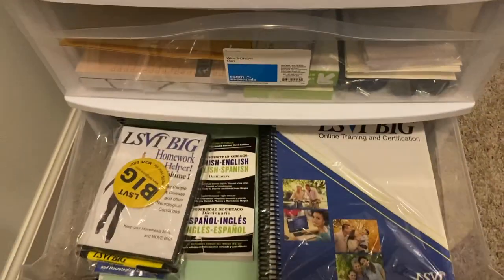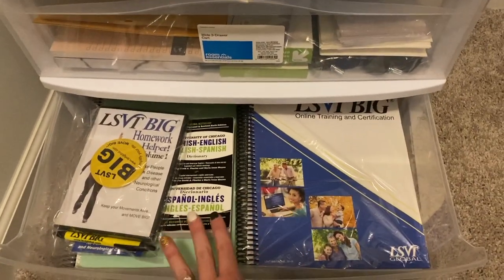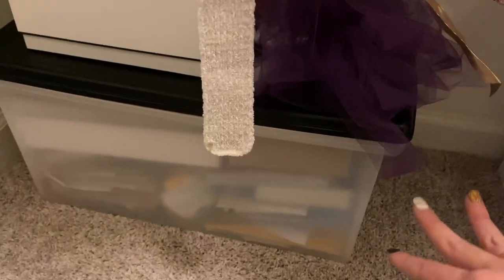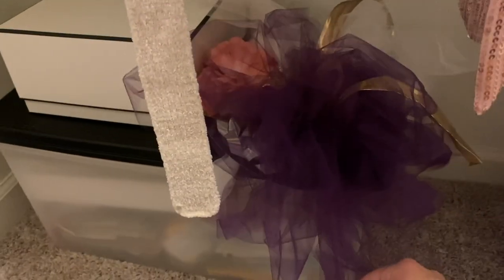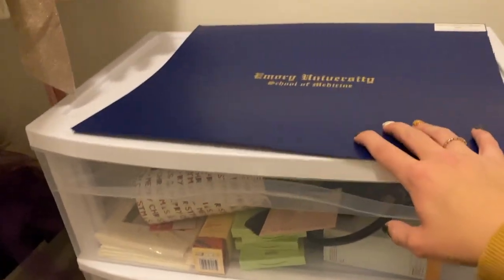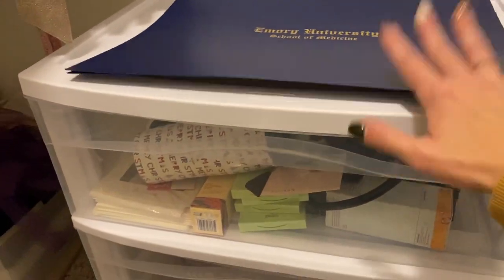And then this drawer has all of my school and professional stuff, books and anything I might need to reference for work. In this bin, I have all of my memory type stuff. So photo albums, and then our wedding book and things like that. And then I have my little thing from my rehearsal dinner, my bouquet, and that is a box of our wedding cards. And then in this one, I have my degree that I still need to frame. And I don't know where I'm gonna put it, but I need to get that framed.